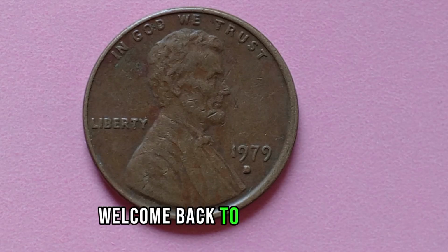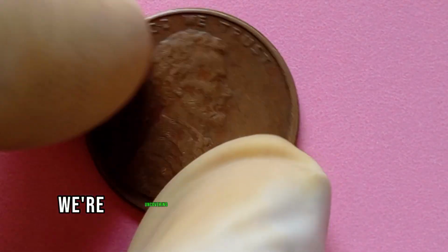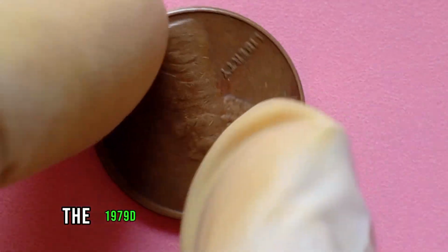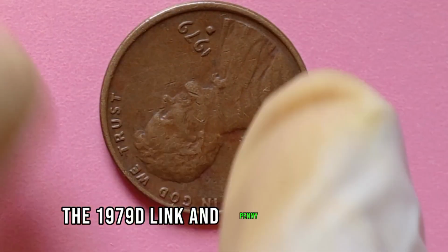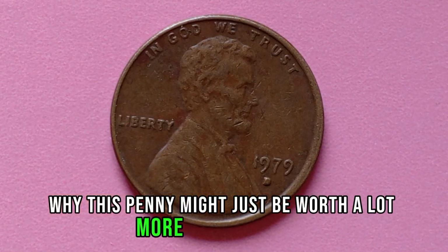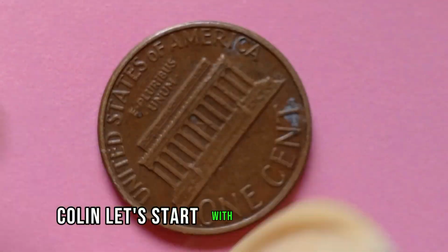Welcome back to Rarest Coins. Today, we're uncovering the hidden value of a seemingly ordinary coin, the 1979 Lincoln penny. Stick around as we explore why this penny might just be worth a lot more than you think. Let's start with some background.